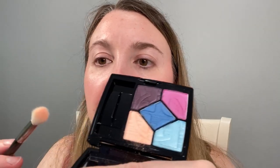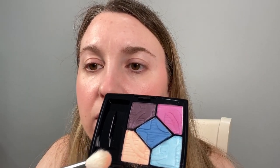Okay, so we're going to start off with this peach shade. I'm going to apply this in the crease, and this is the Refer 15 brush. The color picks up very easily from the pan, and you can see that there is a little bit of powder pickup. I'm going to take this all the way up the brow bone. Okay, I'm just going to take a tiny dab of this and dab it in the inner corner here.